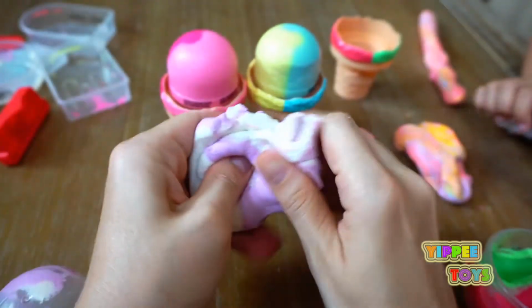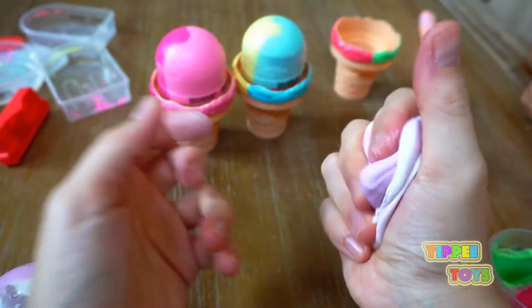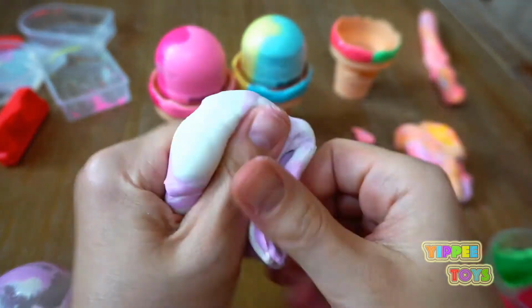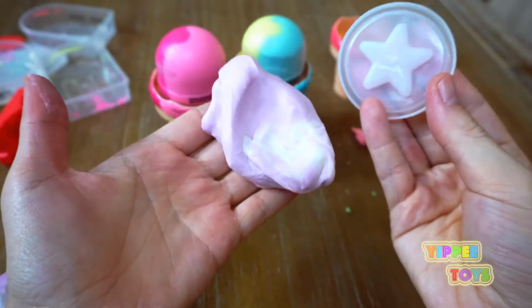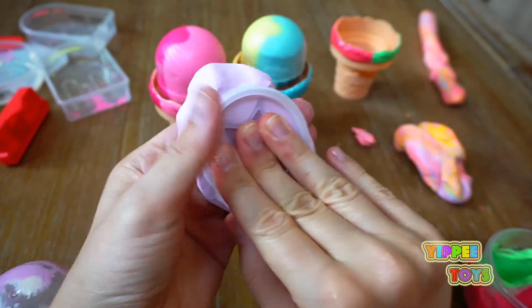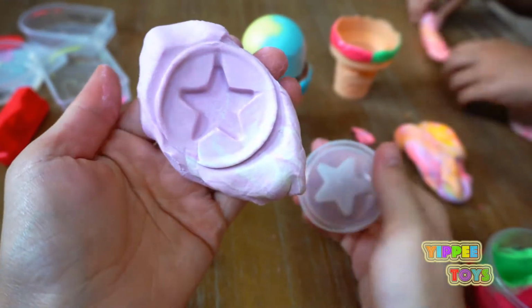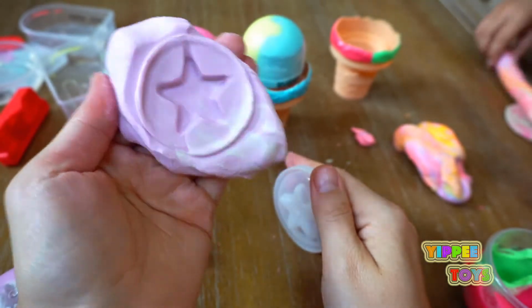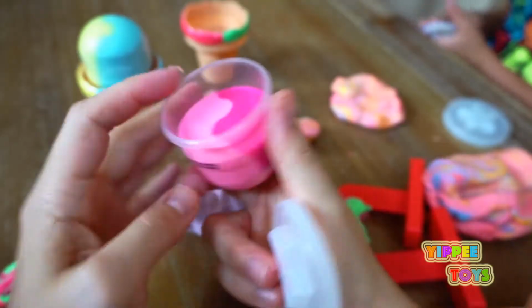What color do you think I'm gonna get when I mix the white and the purple? I don't know. Any guesses? I'm just gonna get a lighter purple. Star stamp time. Star stamp time. And there it is. Now you mix with rainbow pieces. It's like a badge for the police officer, right? It's a police officer badge.